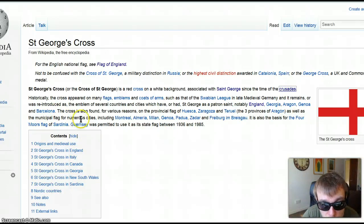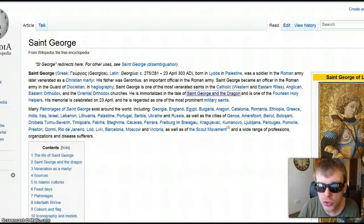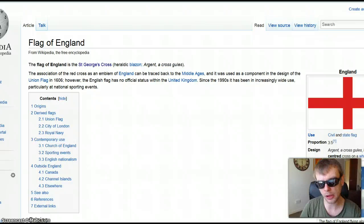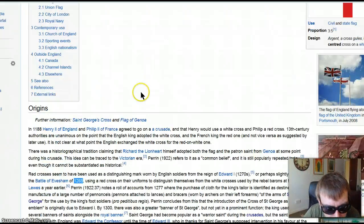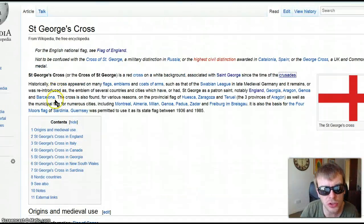The cross is also found for various reasons on the provincial flag of, I'm not going to murder these names, there was something really interesting that I've seen. St George. So that's what it was. This is where I wanted to go. Who is St George? So this Knights Templars flag is meant to be. Origins, right? There's St George, the origins of St George.